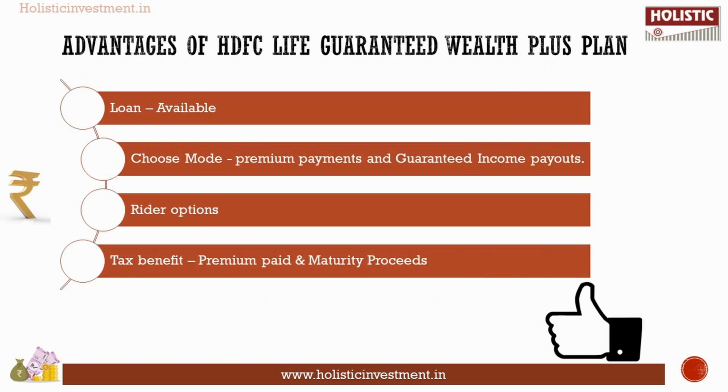Next, we shall discuss the advantages and disadvantages of the HDFC Life Guaranteed Wealth Plus plan. First, advantages. Policyholder can avail of a loan under this policy. Policyholders have the flexibility to choose the mode for both premium payment and guaranteed income payout. Rider options are available to enhance your protection. Tax benefits are available for both the premium paid and maturity proceeds as per prevailing tax laws.